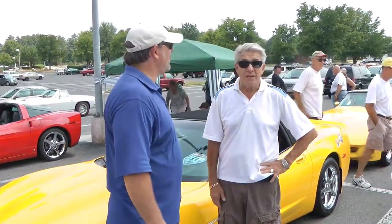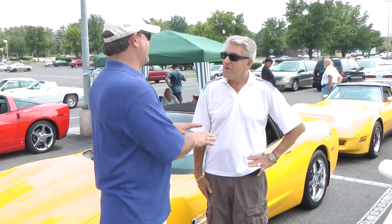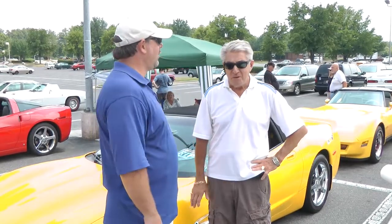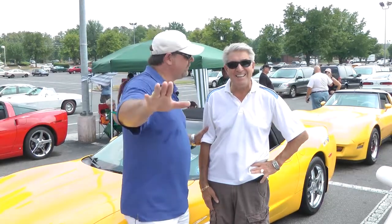I put 192,000 miles on it. And all below the speed limit though, right? All below the speed limit. Just want to make sure. All below the speed limit. In case any of our sheriff friends are watching, we always drive below the speed limit.